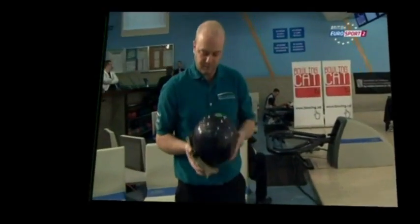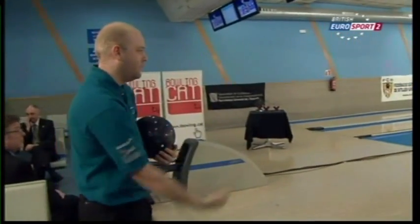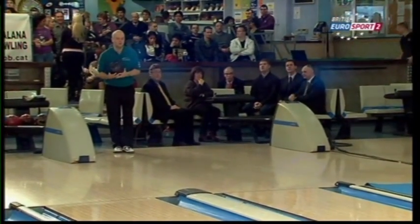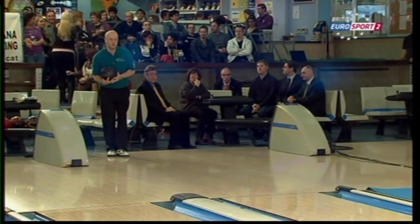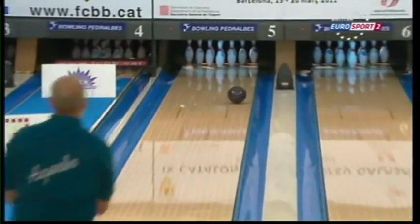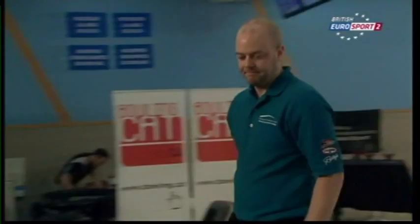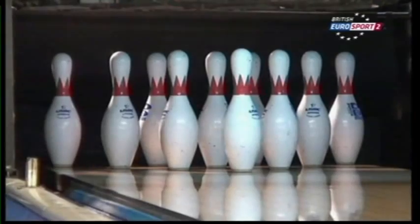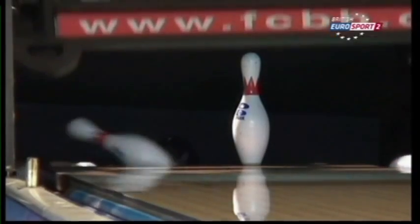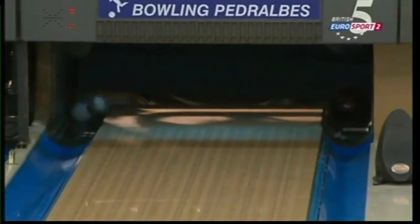Jesper Agerbo. Both men very talented bowlers in European terms, have represented their continent and countries at countless events across the globe. And this Catalonia Open has taken on a really good international flavour over the last few years. It's become a favourite bowling centre, the Bowling Pedrables, for quite a number of players. Brian Voss lists this as one of his favourite venues, and my goodness, he's bowled in a few over the years. He awaits the winner of this match, lanes 5 and 6, the two to bowl on.